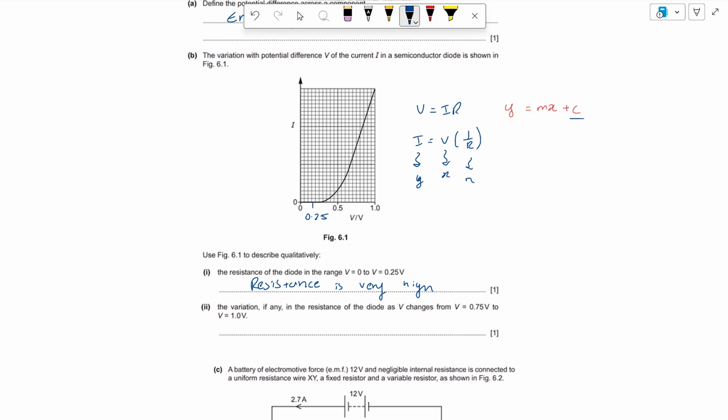The variation, if any, in the resistance of the diode as V changes from V is equal to 0.75 to 1. 0.75 is going to be somewhere over here, volts. As we can see, the graph seems to be climbing at a very steep pace. The reason why is because resistance is decreasing as voltage increases, and we can prove this also using the formula. So once again, V is equal to IR. I is inversely proportional to R. V is proportional to I.